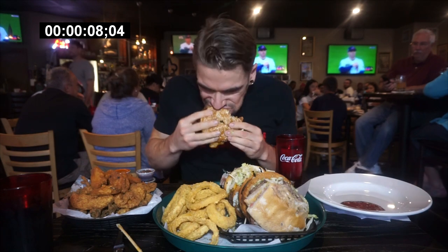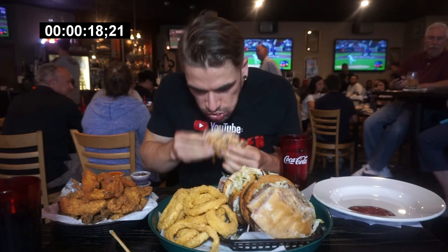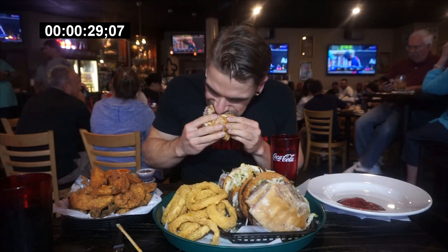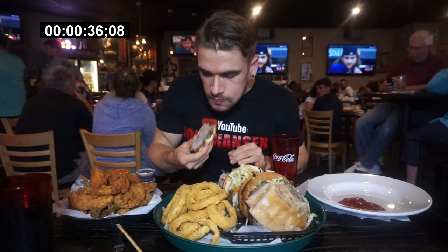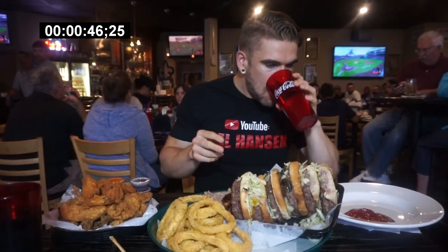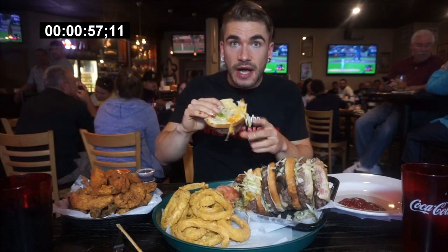That is a very tasty burger. Oh yeah, the cheese and the barbecue sauce and everything. Woo! Cooked perfectly. Got some bacon, some ham. Nice and hot as well.